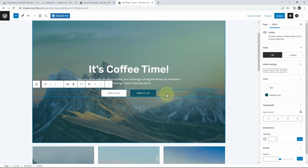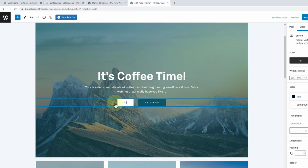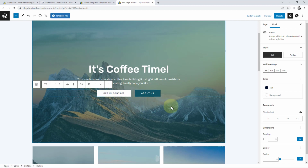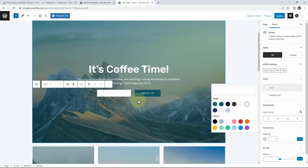Then once we're happy with our text, we can update our buttons. So first we can just change the button text to whatever we want, and for this example I'm going to link my first button to my contact page, so I'm going to type Get in Contact for my button text. Then if we look on the right, we can change our button colors. So I'm going to click into Text here and change mine to white. And when I do this, we'll see it updates on the left.